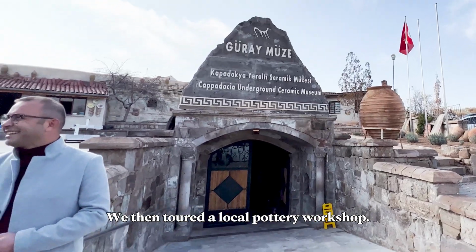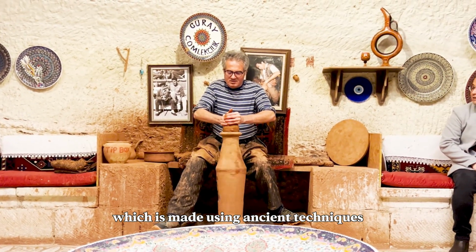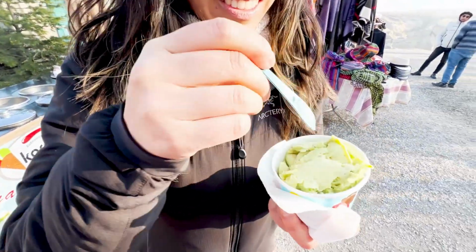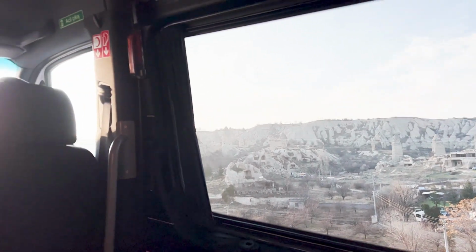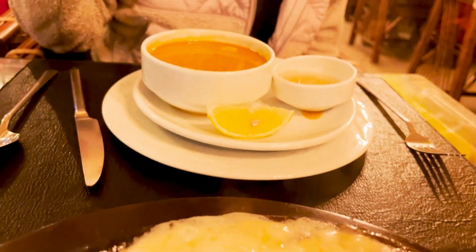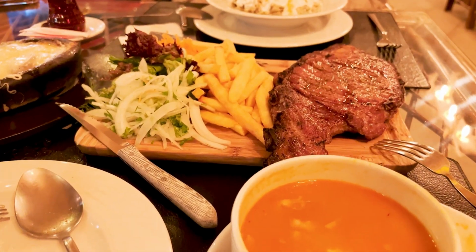We then tour a local pottery workshop. Cappadocia is known for its traditional pottery, which is made using ancient techniques passed down from generation to generation. And yes, we bought ice cream even though it was freezing out. When we get back into town, we head to dinner at Woodfire Barbecue and spent $30. I love soup, and Turkey has really good lentil and meat soups.